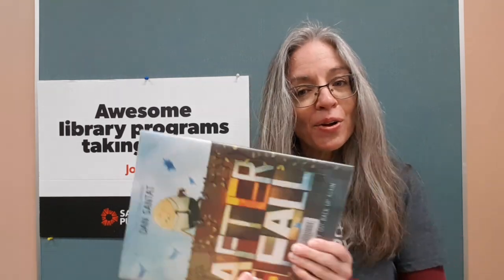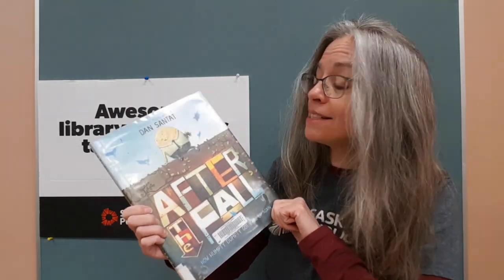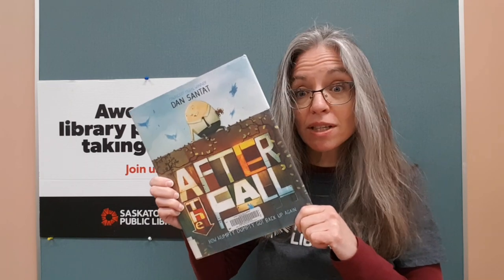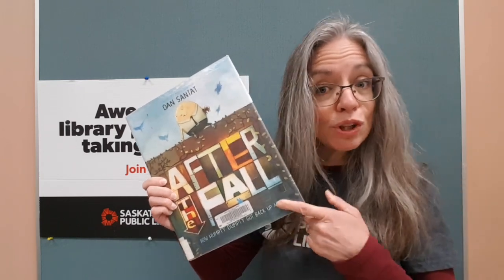Rhyming stories are really fun, but often they're really short. Sometimes when we hear a story, we know someone has taken it and given it a little twist. We have this book at the library called After the Fall by Dan Santat. And it is a really interesting way of looking at the Humpty Dumpty story. So you might want to read this one.